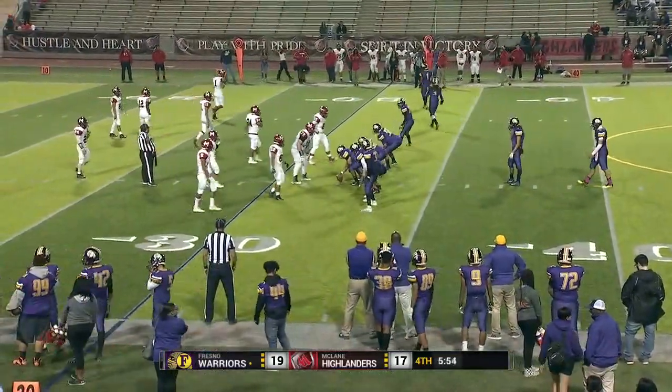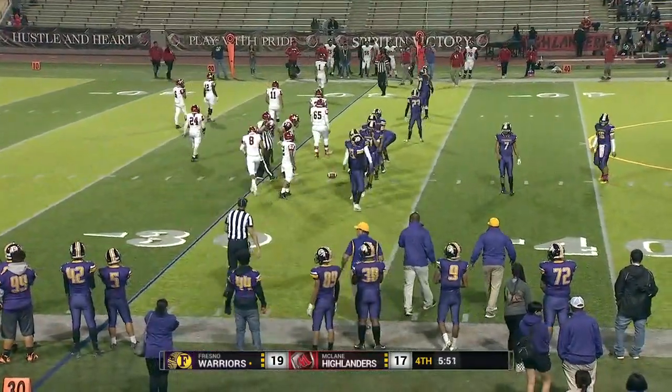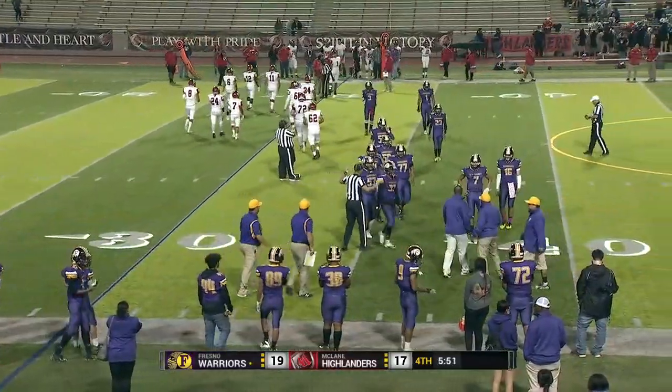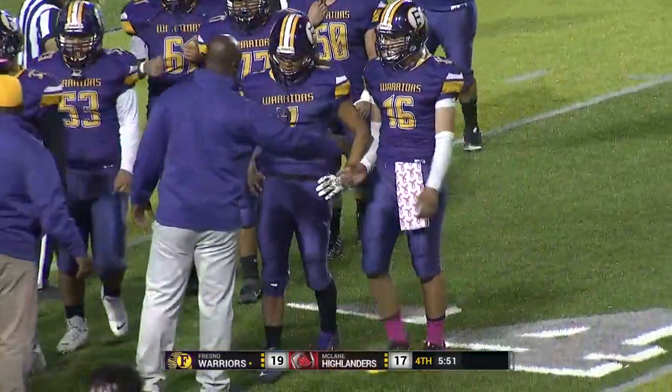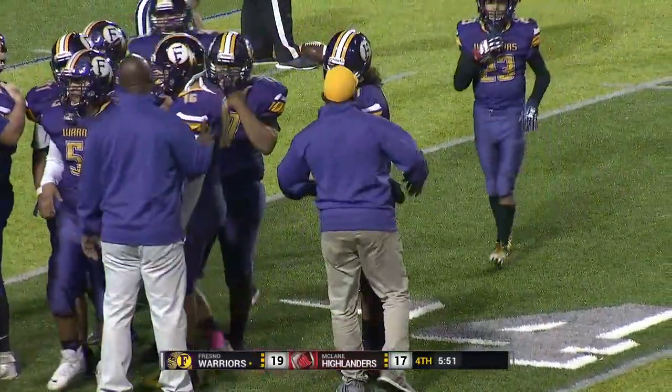So big first down for the Warriors as Nahara. And a timeout is going to be taken by McLane High School. Timeout McLane. So the McLane staff wants to talk it over with the Highlander defense here. On a big first down here at the 33-yard line.